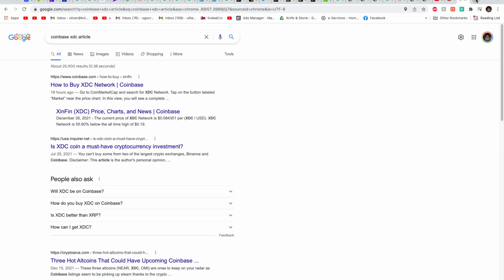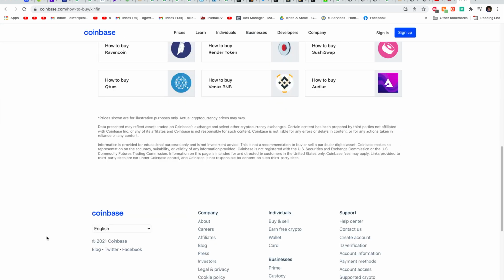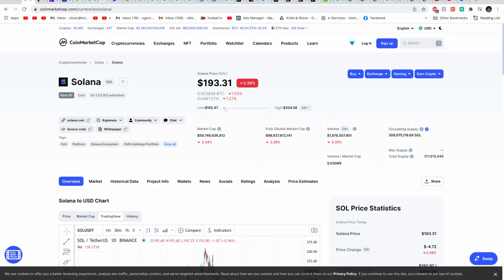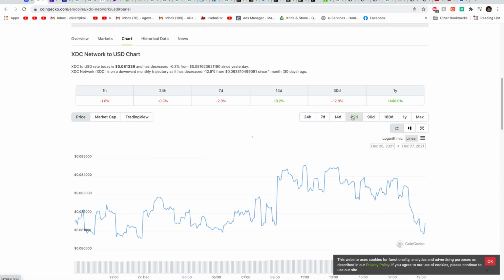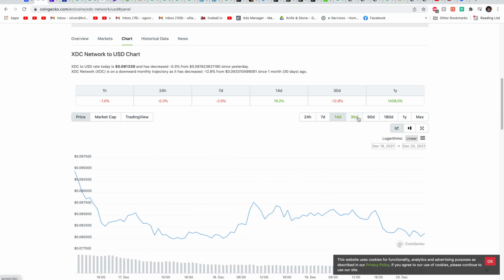Look at this. They released this article recently about how to buy XDC. And historically, when Coinbase releases something about a coin, they usually list it on their platform later. So as you can see, it had this huge jump up.